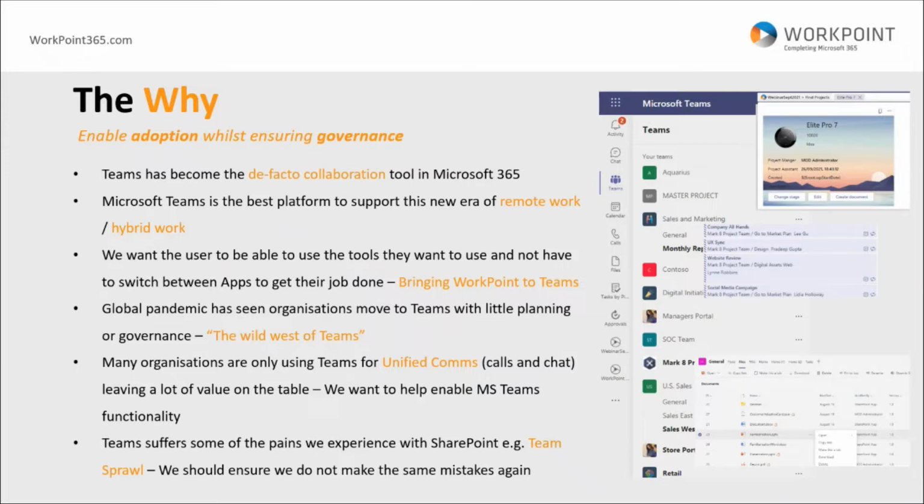What we're really trying to do is bring the best of WorkPoint into Microsoft Teams. WorkPoint is a very strong product. We've been around for a long time, but what we want to do is make sure that we bring WorkPoint into Teams so that you're not having to do things like what I call context switching. So you can stay within the apps that you want to work in.